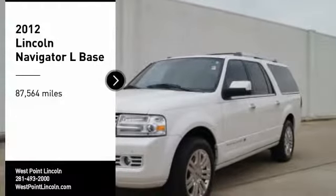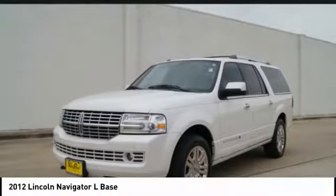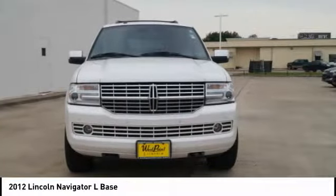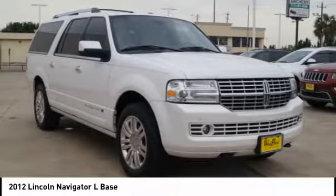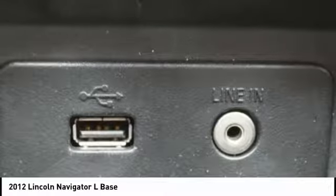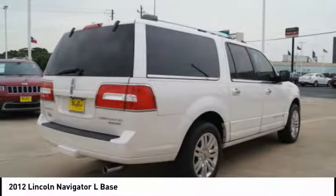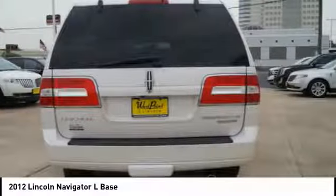Stop by and take a look at the 2012 Navigator L. The Lincoln Navigator L comes in either RWD or AWD options. This large luxury SUV offers a longer wheelbase than the standard Navigator. With the extra length, carrying a large group in extreme comfort or loads of cargo is no problem at all.